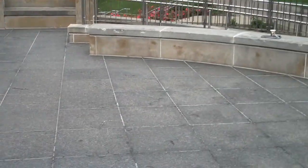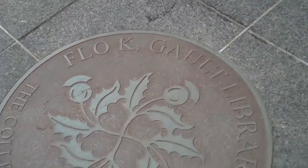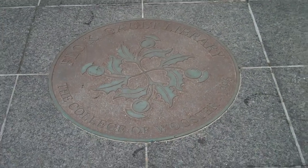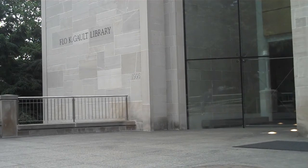One of the neat things about Tai Chi is finding a new space to do Tai Chi in. This is a little circular area with the emblem down here for the Flo K. Gault Library. And I'm just going to do a short bit of Tai Chi here. Let me see how the camera can get situated here. And we'll go over and do a little bit of Tai Chi.